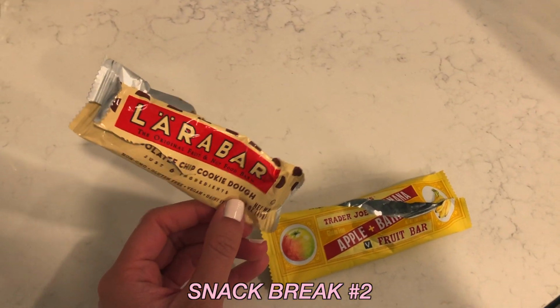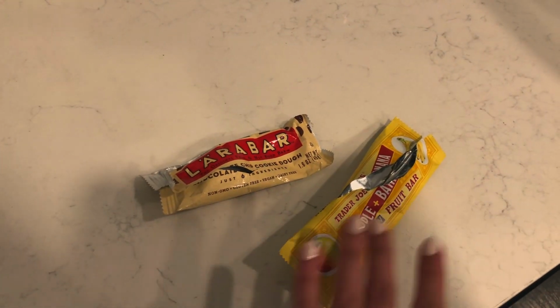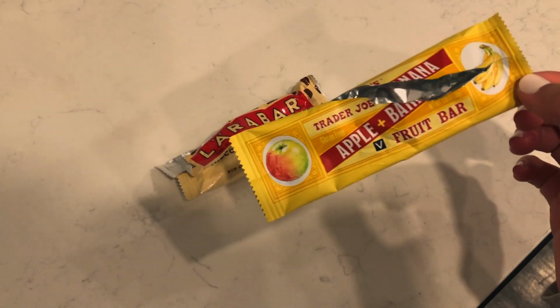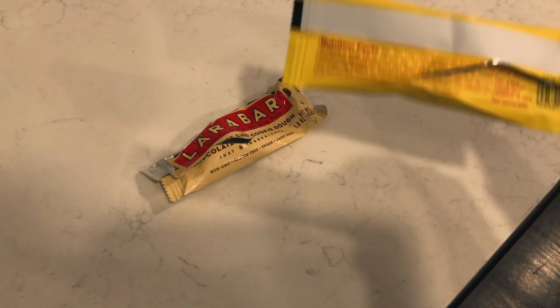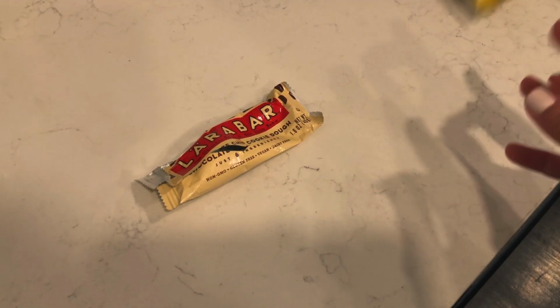So I just sat and edited video for like 3 hours, but while I was editing, I just ate 2 bars. These were my sister's, they were in her cabinet, so thanks, Brianna. You probably hate me, but this is a Trader Joe's apple and banana fruit bar. This is really good. It's really fresh. It's just fruit, I'm pretty sure. Ingredients, you can see apples and bananas. Wow, it's so good.